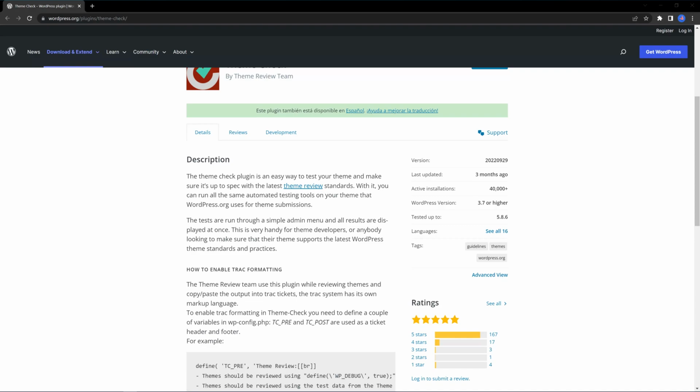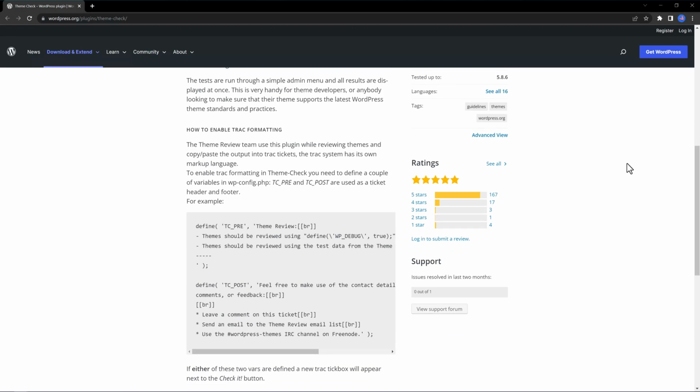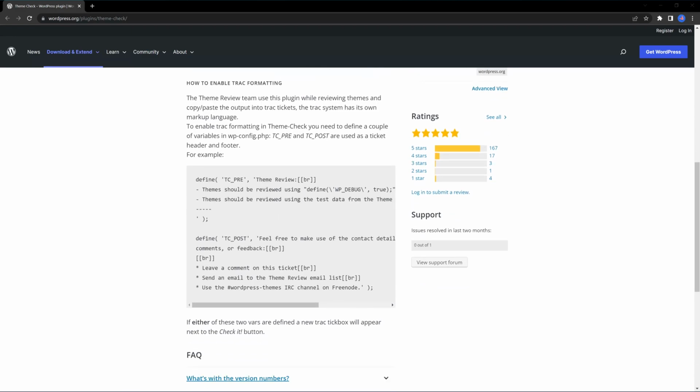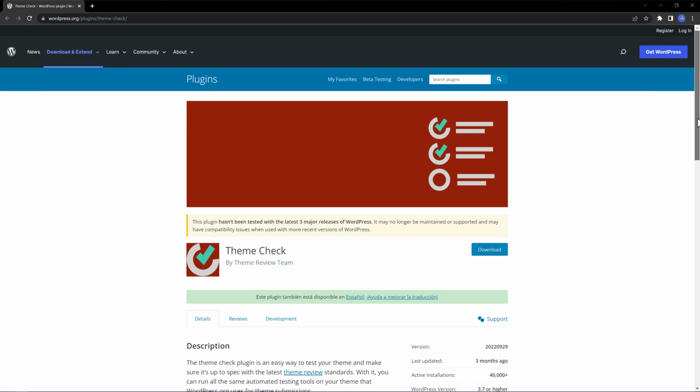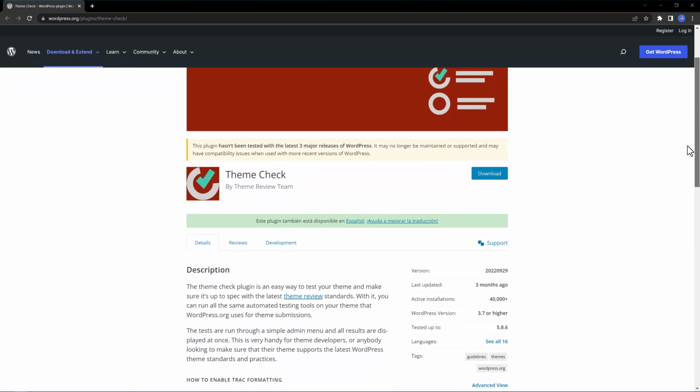If they are poorly written, it can affect your website security, speed, and resources. You can test the theme by installing this free WordPress plugin to make sure it's up to spec with the latest theme review standards.